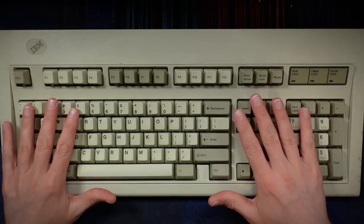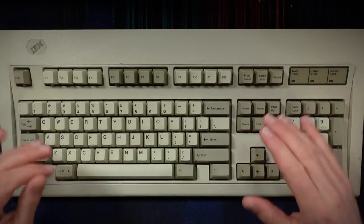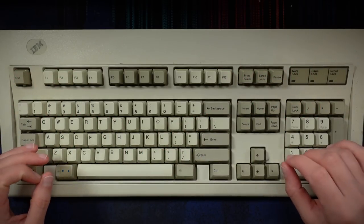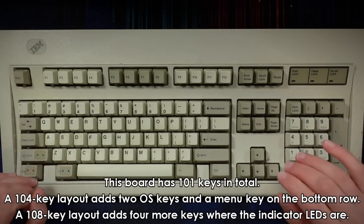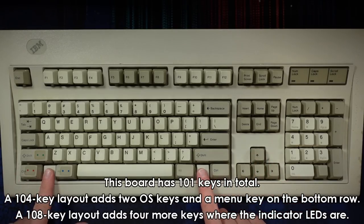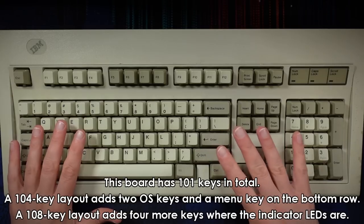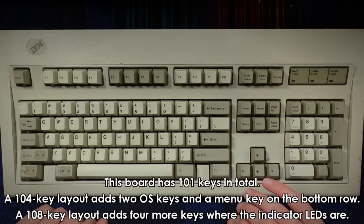This is not that. This is the full meal deal with our complete complement of almost 108 standard keys. We're missing two, which you can probably tell. The OS keys or the Windows keys typically would go right here. But aside from that, we actually do have a complete modern keyboard layout.